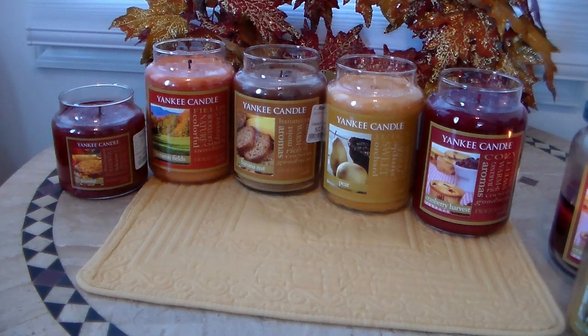In front of you, you're going to see Yankee Candles, writing jars, and I do have a series of them. I wanted to show them to you because these are definitely what we would consider fall fragrances, but they're not the typical fall fragrances of pumpkins and spiced apples. No, these are the other fall scents that are not as recognized as the pumpkin and the apple. Anyway, let me get started.